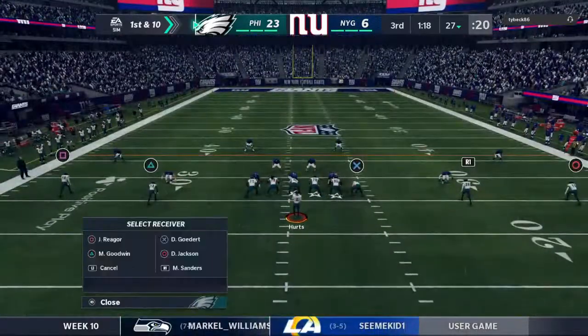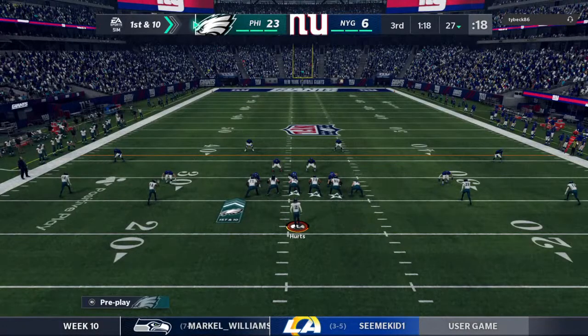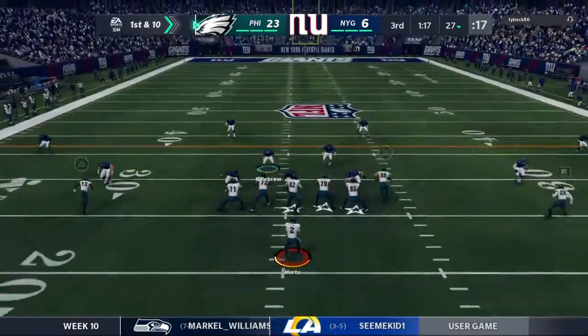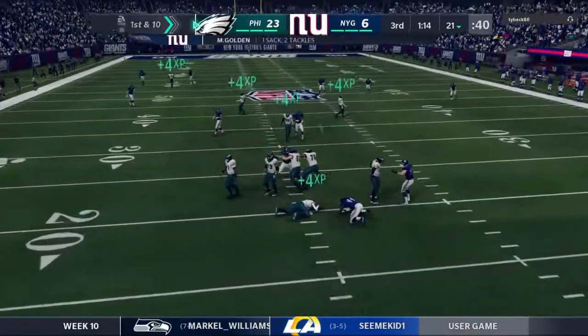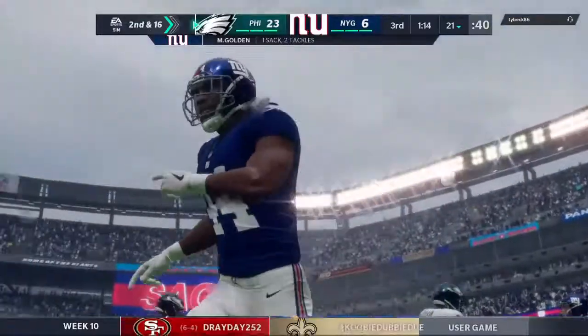The Eagles offense set to begin their next drive. And now you've got the clock winding down here in the 3rd quarter. Your 3 scores to the good. What's your approach on this drive? Oh, and Hurts is going to be hit and taken down to the ground.